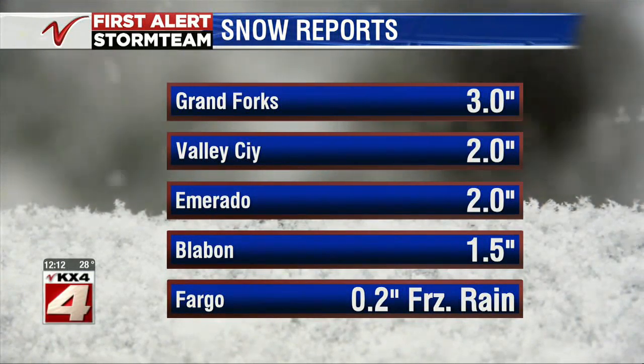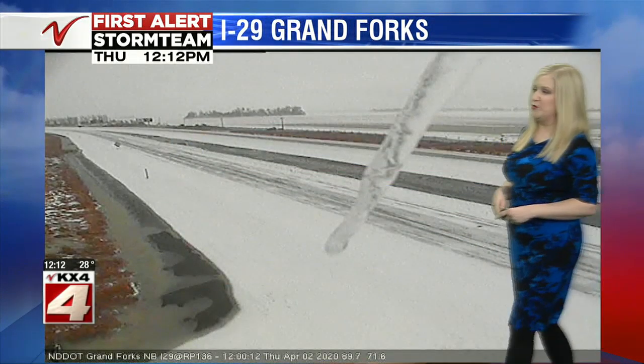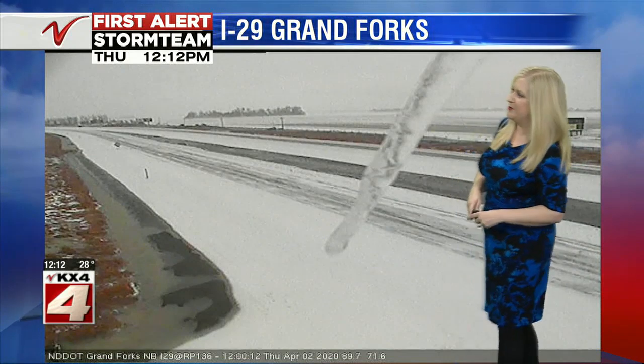Here's a look at some of the places that we've gotten snowfall reports in. Grand Forks, 3 inches of snow there. Valley City and Emerado at 2, and in Steele County, 1.5 inches of snow there. Fargo, not much for snow just yet, but we did get 0.2 of an inch of freezing rain, and that's a lot, coating a lot of those colder surfaces. And we'll be adding snow to our reports coming in throughout the rest of the day.